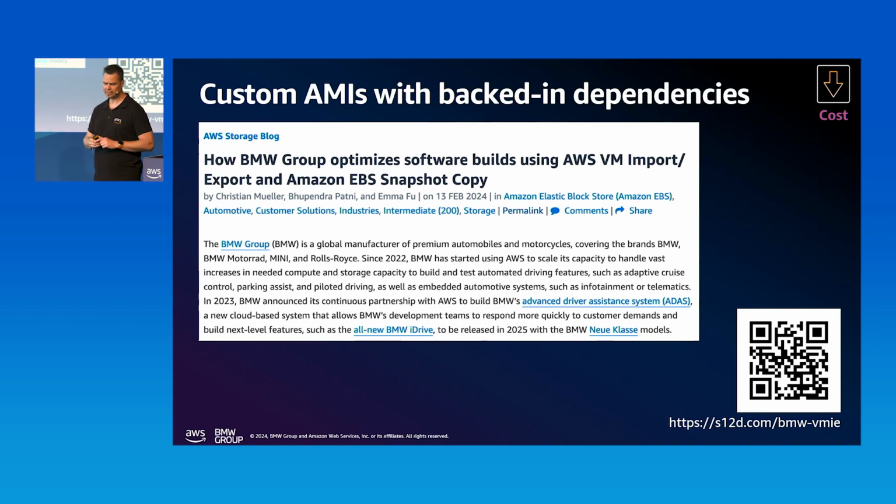And what we do here is, on a nightly basis, we run jobs where we pull all these required dependencies into an EBS volume and create a custom Amazon machine image BMW is then using for a build the next day. And of course, there's not just a single AMI, because BMW builds quite different ECUs on this platform. So there are tens, I believe close to 100 AMIs they are building on a daily basis, benefiting from having all these dependencies already locally on the instance, and not wasting time downloading these dependencies and waiting for minutes until all of them are available locally.